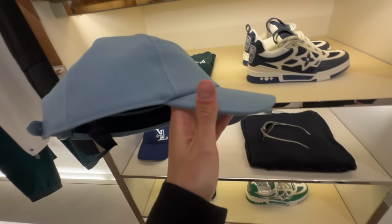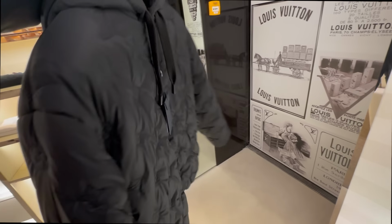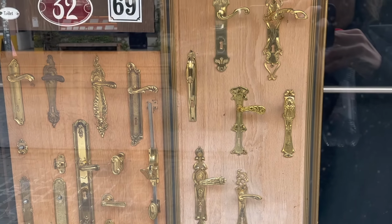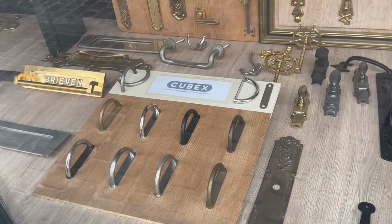Saw this in Milan. Clean. This jacket is clean. Wanted this one in light blue, actually. It's like 2 years ago, I think. Light blue one. But like the monogram or not, this one is very clean. Little inspiration. Like normal black doorknobs.